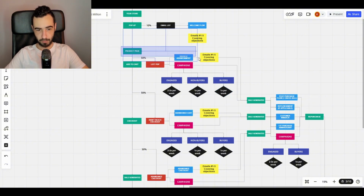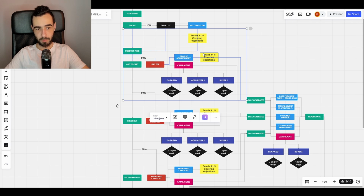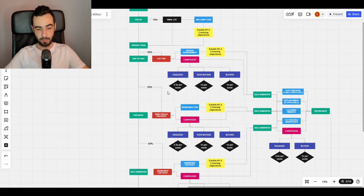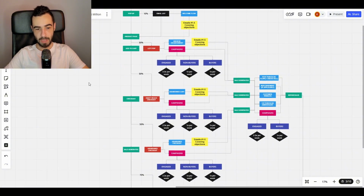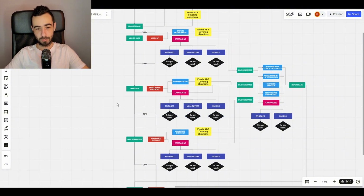So this was the example for when someone was abandoning your product page. But then what happens if someone actually abandons your cart? So they have clicked on add to cart, but they didn't reach checkout. Well, same thing. Abandon cart flow, 5 emails, then campaigns. And you're going to be nurturing and nurturing and nurturing them until they buy or unsubscribe.